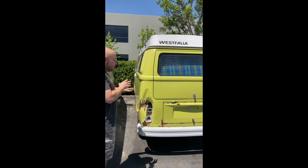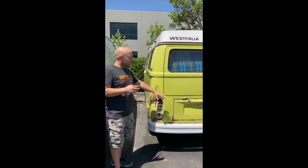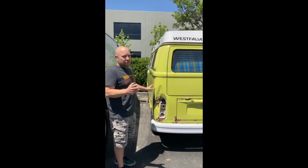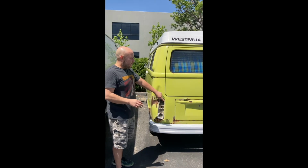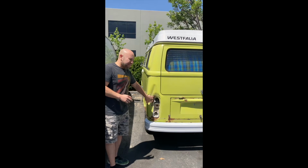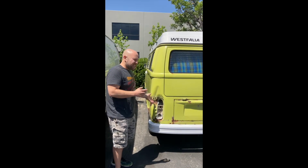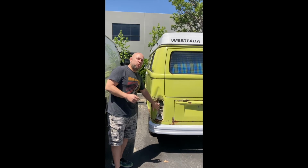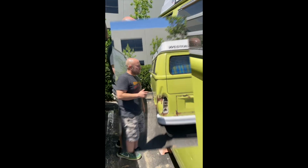Don't be discouraged by the dents and a little bit of surface rust that you see, because that's what we do. We have body guys, they'll take it all out, they'll make it beautiful, cut out the rust, put new metal in it, patch everything up. Stuff like this is a piece of cake. Pull it out, patch it up, no big deal. Put a new rear tail light housing in it, and that's easy to do.